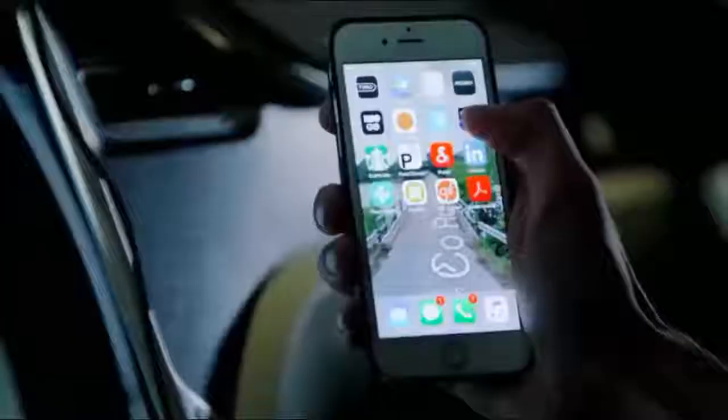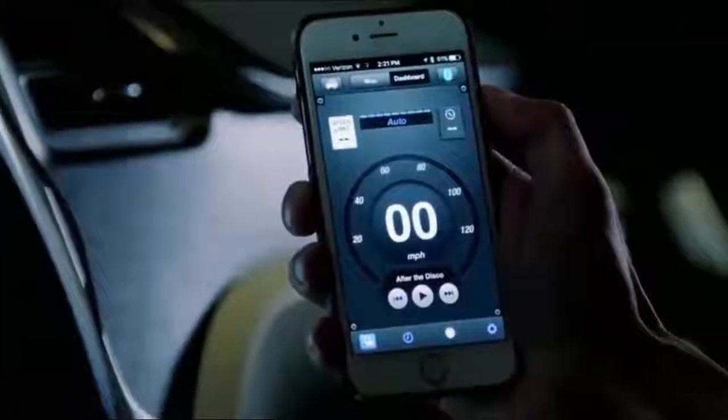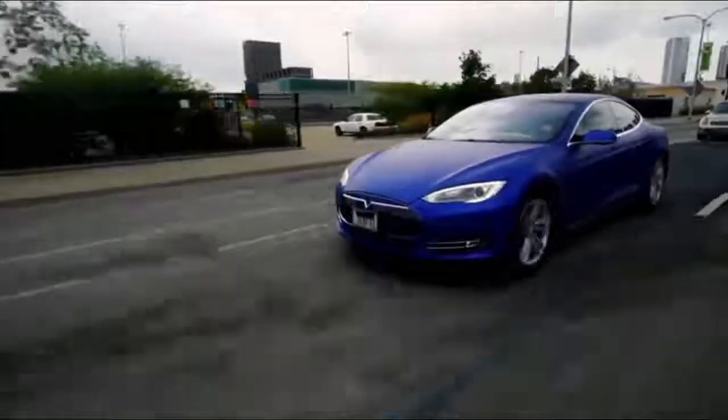For even more protection, use the Escort Live app on your smartphone and sync your detector for real-time crowdsourced threat alerts. All these features and more are wrapped up in a new sleek design. And IX's revolutionary new Easy Mag Mount instantly provides secure, no-hassle attachment.